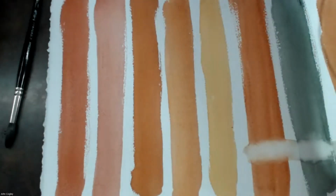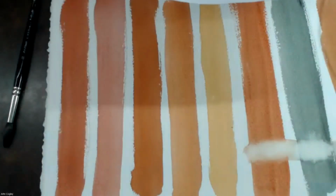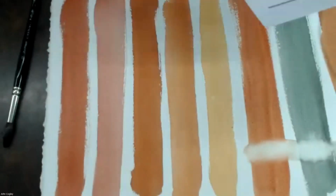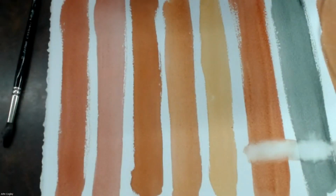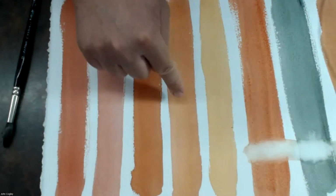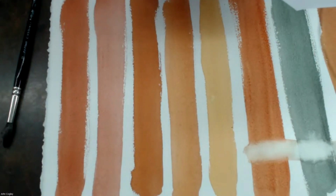So Italian deep ochre. Italian deep ochre is pigment yellow number 43, and that's mined in Italy. And then we have burnt sienna light. Burnt sienna light is a synthetic, and it's pigment red number 101 and pigment orange 48, similar to Winsor Newton.